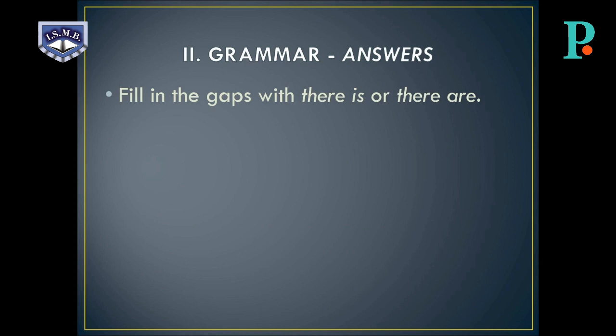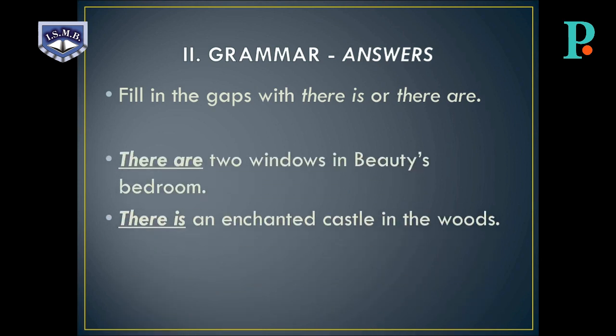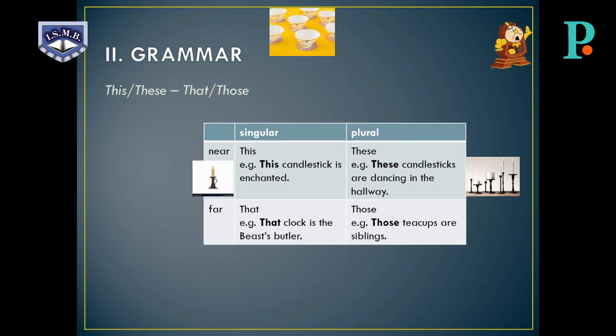Let's have a look at the answers. There are two windows in Beauty's bedroom, because we have a plural here. Windows is in the plural. There is an enchanted castle in the woods, because castle is in the singular. There is a magic mirror in one of the rooms. We use there is because mirror is in the singular. A mirror, two mirrors.